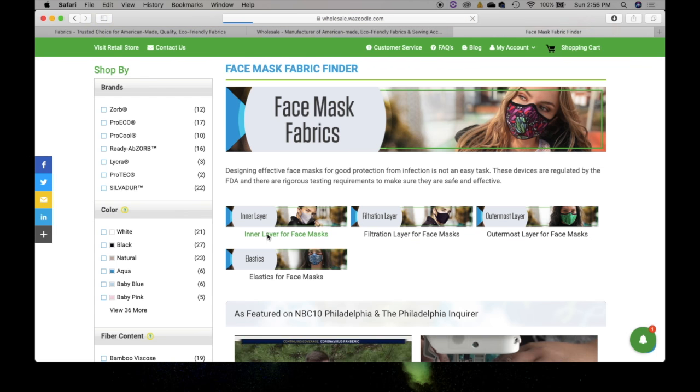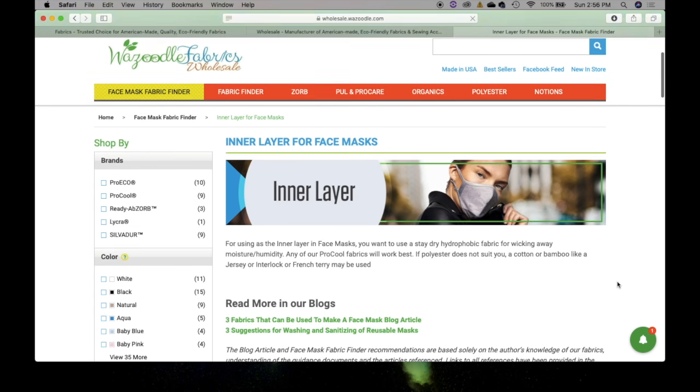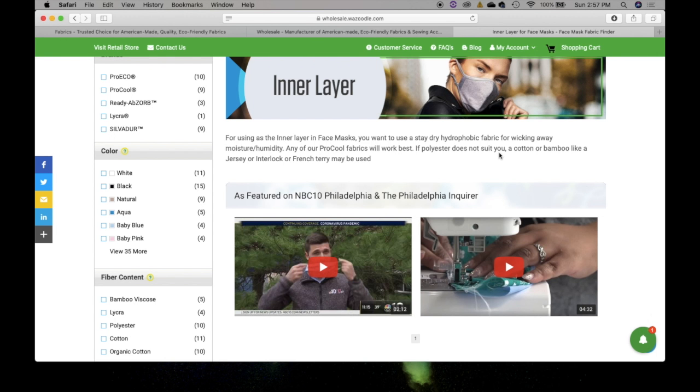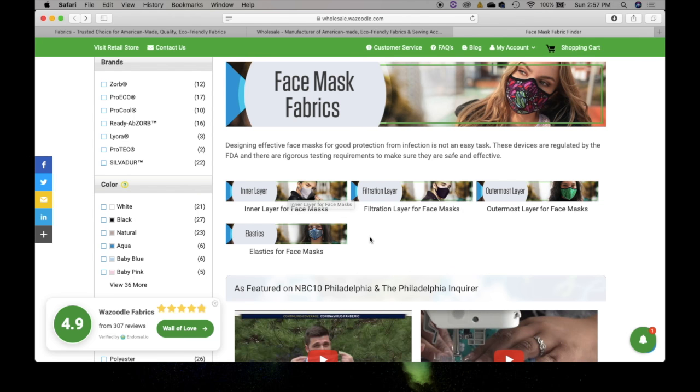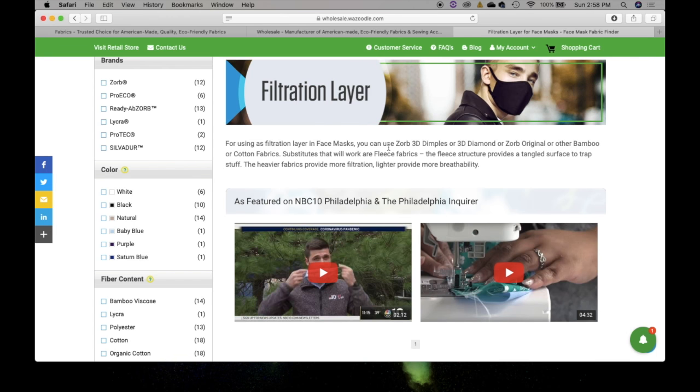Let's go into it to see and read the description. There are people that are allergic to polyester, then you can opt for cotton or bamboo, like a jersey or interlock or French terry. So they suggest those two. After you have the inner layer chosen, you might want to add a filtration layer. For this one, they are offering Sorb 3D Dimples or 3D Diamond or Thorpe Original or other bamboo cotton fabrics.